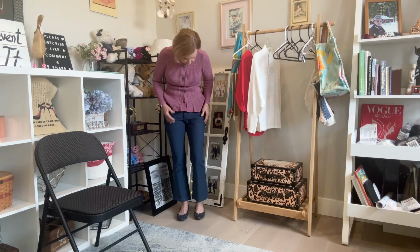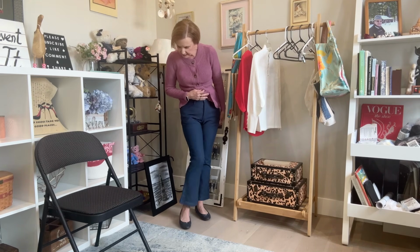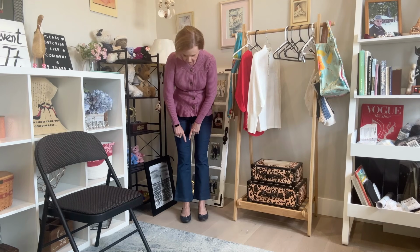The jeans, I really love the color. I love the fit. I hate the length. It's not even actually the length. It's like the flare with the length. I just feel like it's super, super awkward.